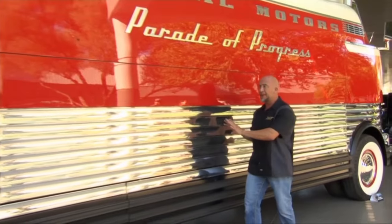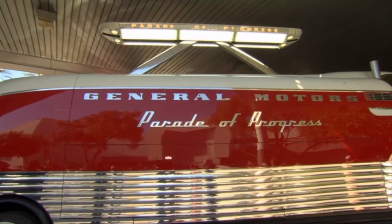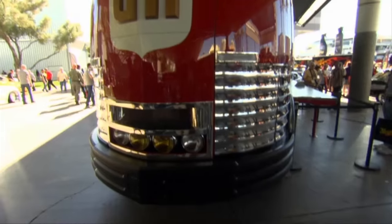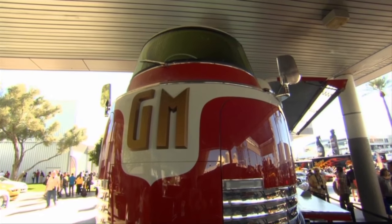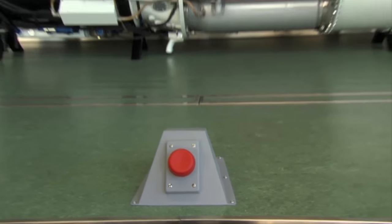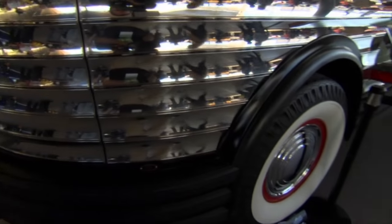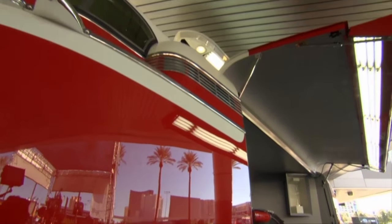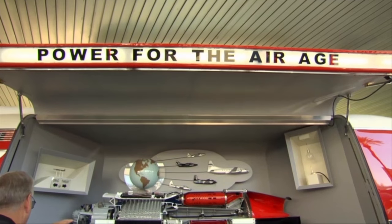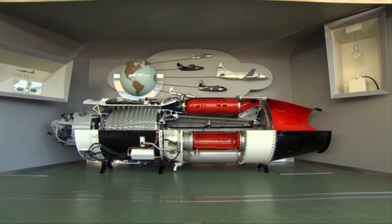Okay, check this out. Probably the most photographed thing you'll see at SEMA 2014: General Motors Parade of Progress. Now this bus is called a Futureliner. These were designed in 1940 and '41 to tour around the country to show off new technology. It was halted by World War II, and then they resumed touring the country in 1953 through '56. They would pull into a public place and set up experiments to demonstrate all their new technology, as well as automotive technology too.